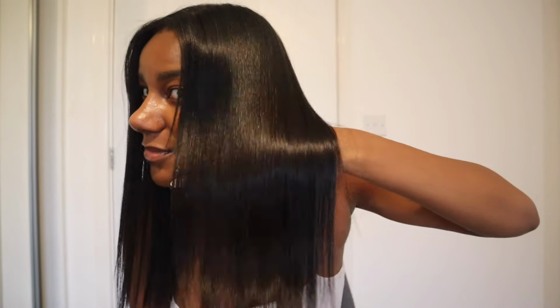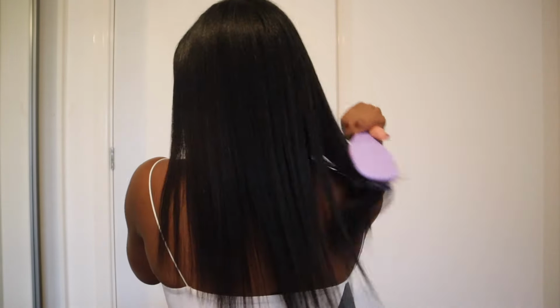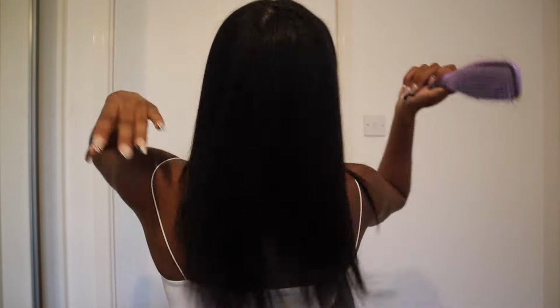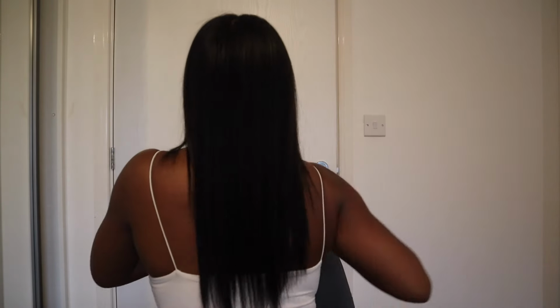This is it. I'm going to show you guys the back so you can see. It's a U-shaped cut. I don't know if that showed it very well, but I will also put in a picture of my before pictures.